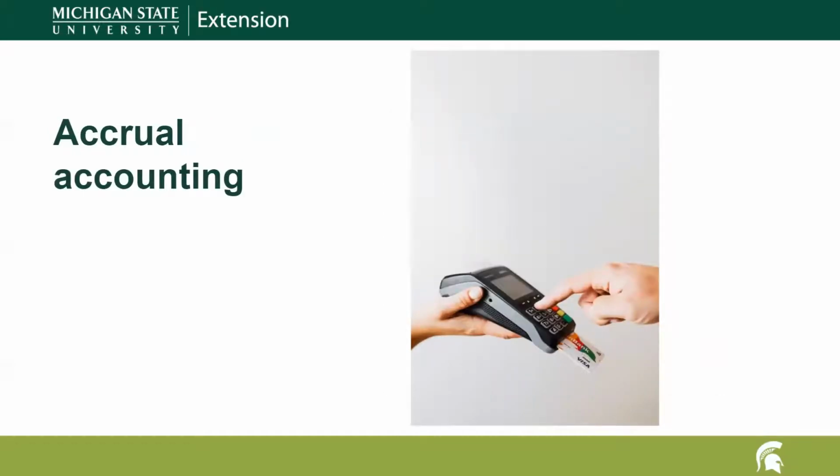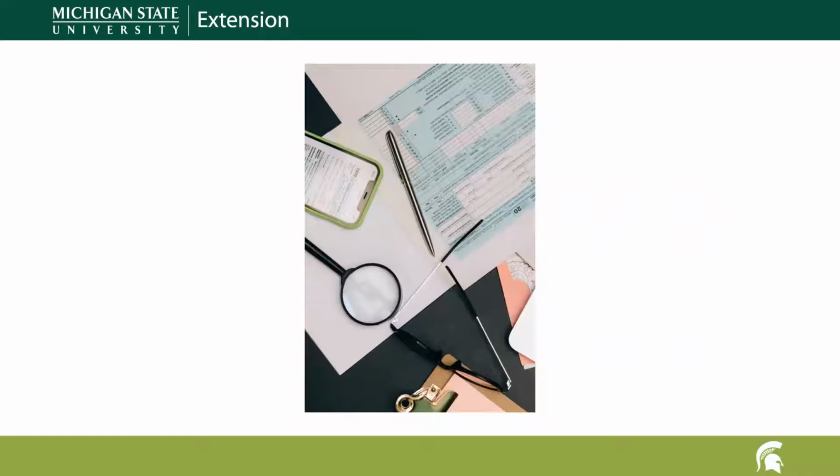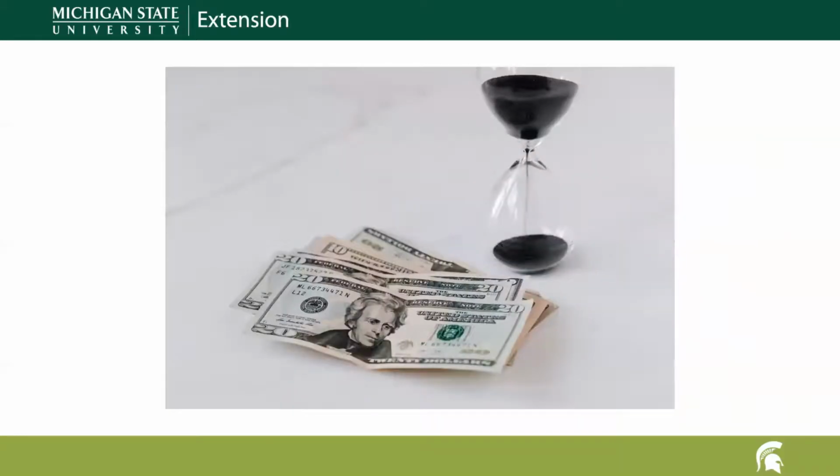There are two main accounting methods, accrual and cash. The IRS allows most farm businesses to use either method, but once you pick one, you are required to get their approval to switch if you want to. The difference between cash and accrual accounting lies in the timing of when sales and purchases are recorded. In the cash system, no transaction is recorded unless cash is spent or received, with the exception of depreciation. And this is regardless of when a product was produced or an input was used.